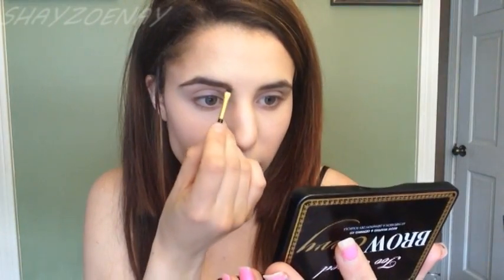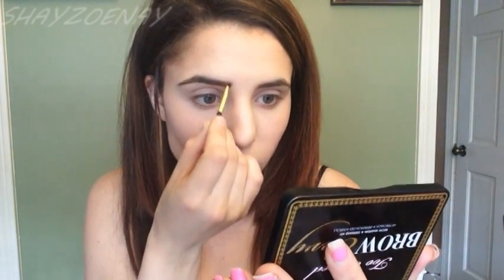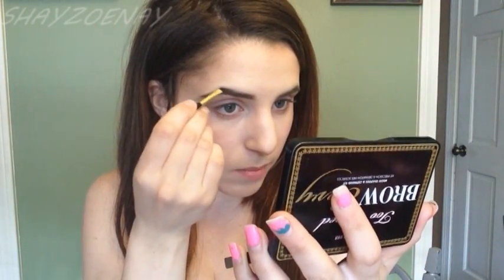So just following the way my hairs are growing, and again using short, small strokes, I'm filling in the very center of my eyebrow. And then lastly, I am going in and defining my arch. So going back into the middle of my eyebrow, I'm going up, I'm coming down and connecting it to my brow, and then filling in that area.